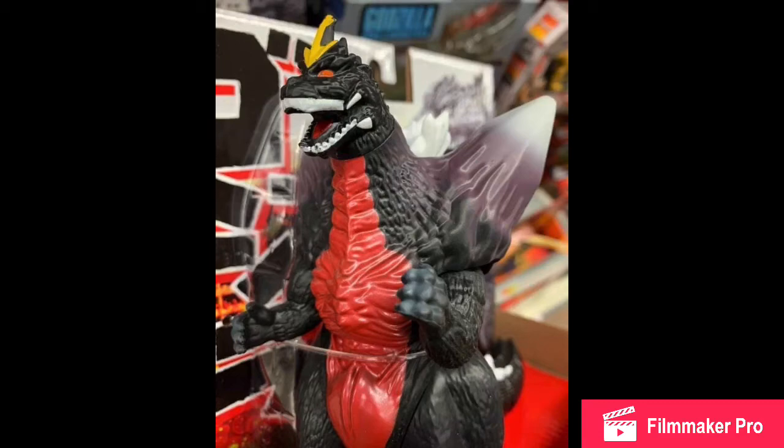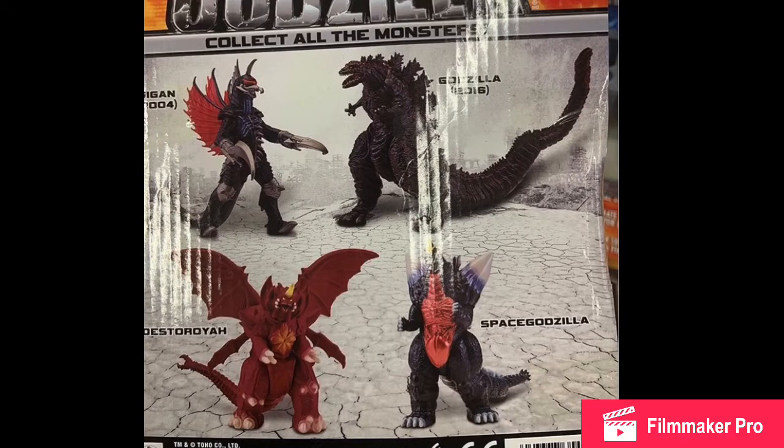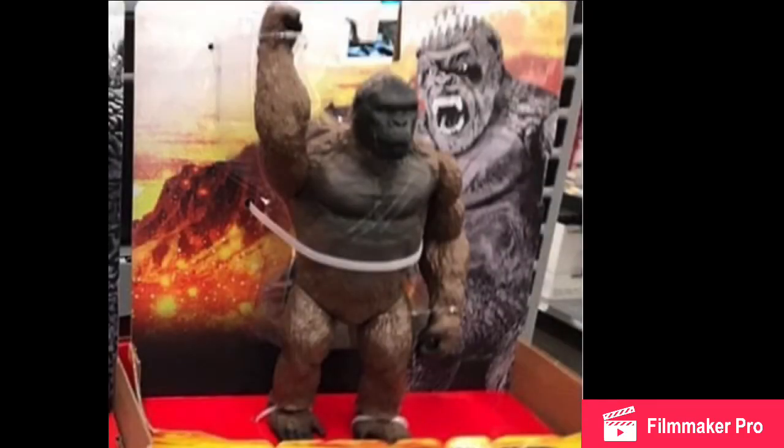I'm really hoping NECA makes Godzilla vs. Kong figures. I don't really care if they make a Godzilla figure for Godzilla vs. Kong, because there might not be any changes to the Godzilla 2020 and Godzilla 2019 design. It might be the same exact design, so who really knows yet? But I really hope they do make a Kong figure, because I would really like a Kong action figure that is really articulated and that kind of stuff. That'd be really cool.